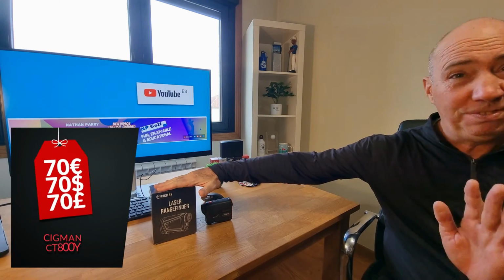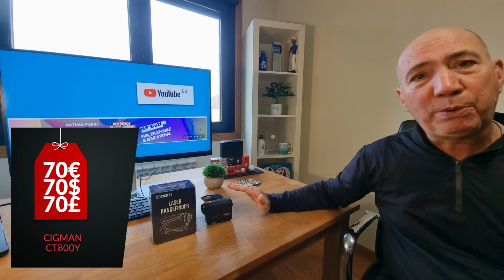Today we're really fortunate, so I'm going to compare a CIGMAN rangefinder, which is very cheap at between 70 and 90 euros, 70 and $90, against a premium rangefinder. And this is about 5 years old, but still costs 250 euros second hand, and in its day cost 450 euros. So it's a good comparison to see what the differences are, if there are any differences, and whether we should actually buy something at this price range or not.